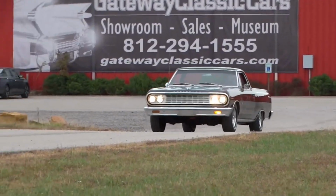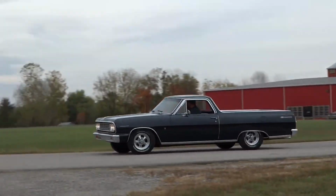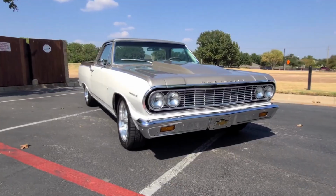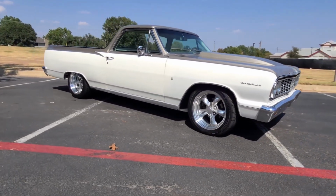What's fascinating about the El Camino 327 is that it was one of the first models to perfect the idea of the dual car, a vehicle that could serve as a workhorse during the week and dominate the highway on the weekend.